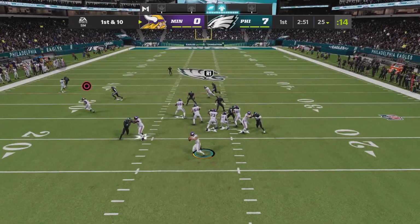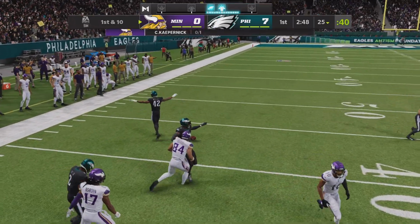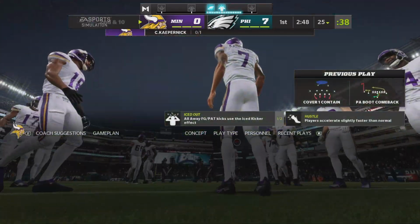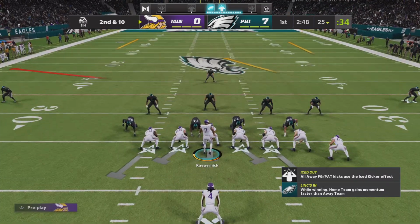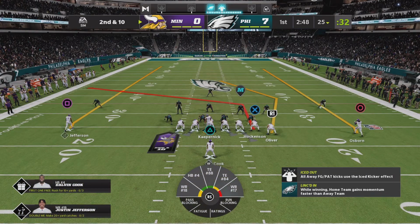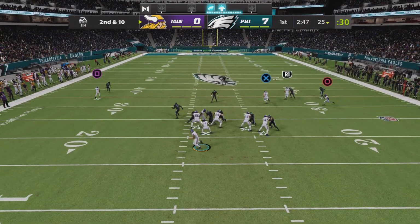Now Kaepernick operating on the bootleg. And this will be incomplete. Physical play on the football there, and it's 2nd down. I think that's how this defense is going to need to play these tight ends. Again, get right up on them and stay physical. And that paid off on that play, helping force that incompletion.